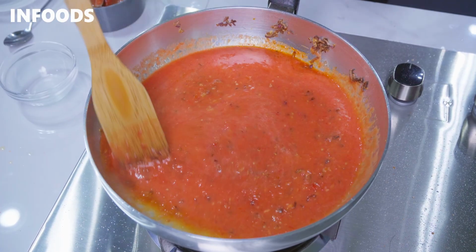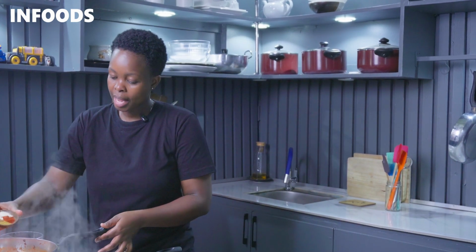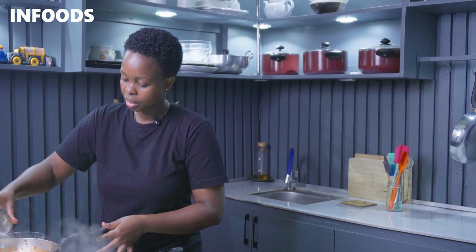While my tomatoes are cooking, we're going to be adding in more flavor, and I have a couple of spices. 1 teaspoon curry powder, half a teaspoon garam masala, half a teaspoon garlic powder, and half a teaspoon of paprika, which is going to add in more flavor. So you're going to add them into our pan.